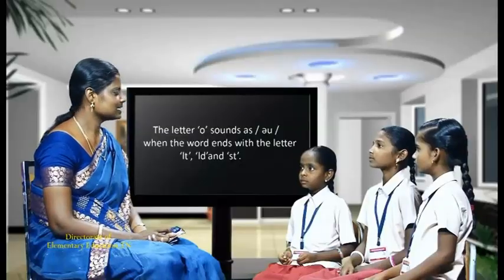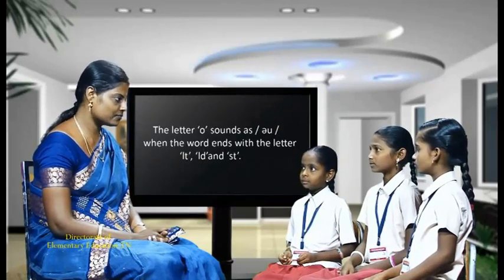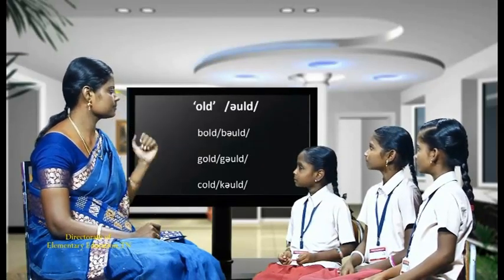Now children, the letter O sounds as AU when the word ends with the letters LD, LT and ST. Look at these words. We have three words ending with OLD. Here the letter O sounds as AU. So, we have to read like bold, gold, cold. We shouldn't read like bowled, gowled, cowled.